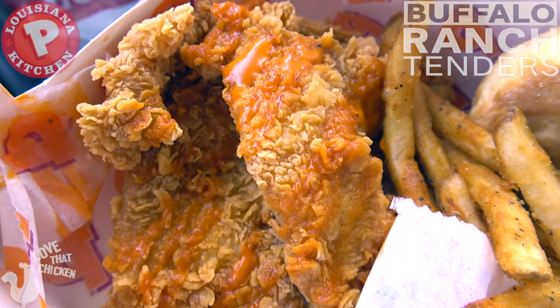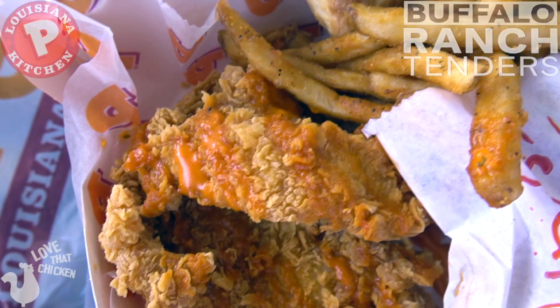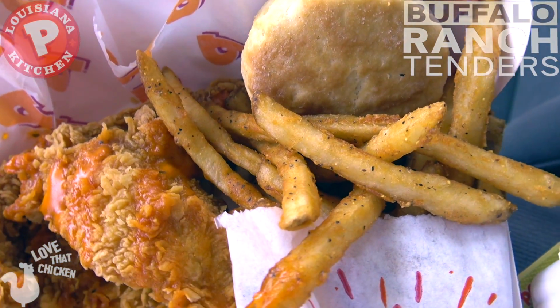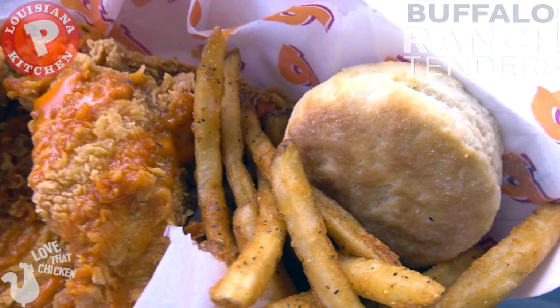It's supposed to deliver some decent amount of heat from what I'm told. But it's looking pretty tasty, looking really nice. You've got a side of fries here to go with it, and the combo is rounded out with a biscuit. So for $5, not too bad at all.